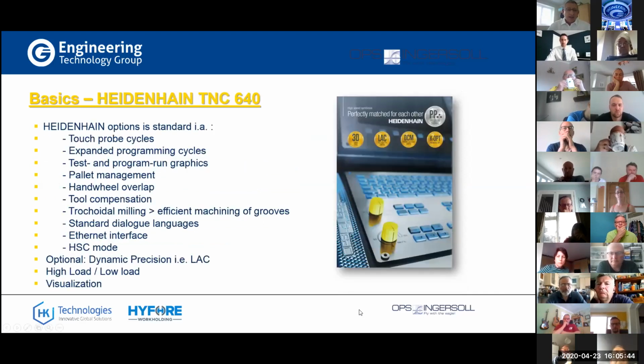The Heidenhain TNC 640 control. Heidenhain is a recognized international control system. The TNC 640 was first embraced by OPS Ingersoll. It took over 1 year for Heidenhain to bring up the dynamics of the control in line with what you would expect with a true high-speed cutting machine tool.